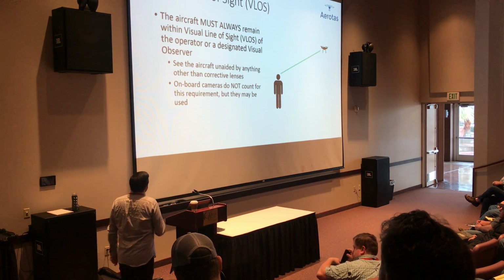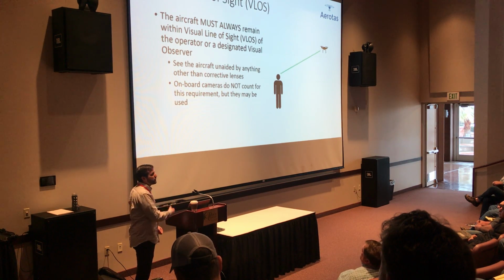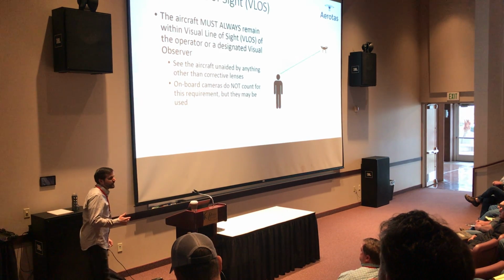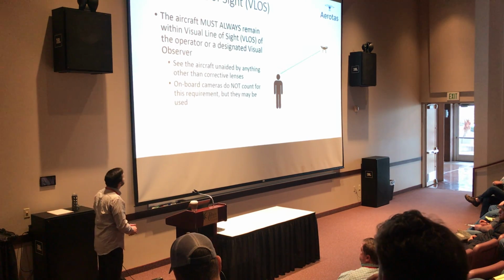Onboard cameras, like I said, do not count at all. They may be used legally if you have your live camera from the drone. You can use it to supplement visual line of sight, but it cannot replace visual line of sight. Visual line of sight has to be with your eyeballs on the drone itself.